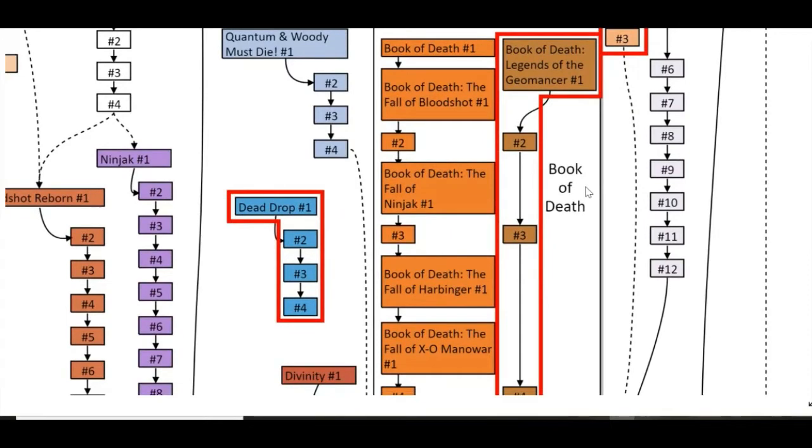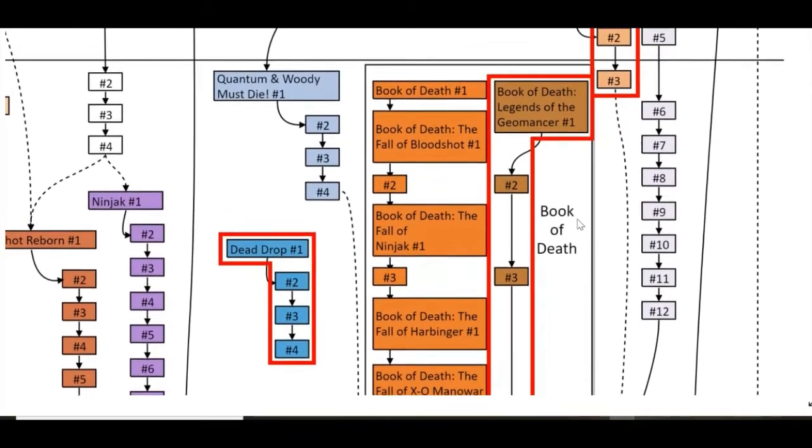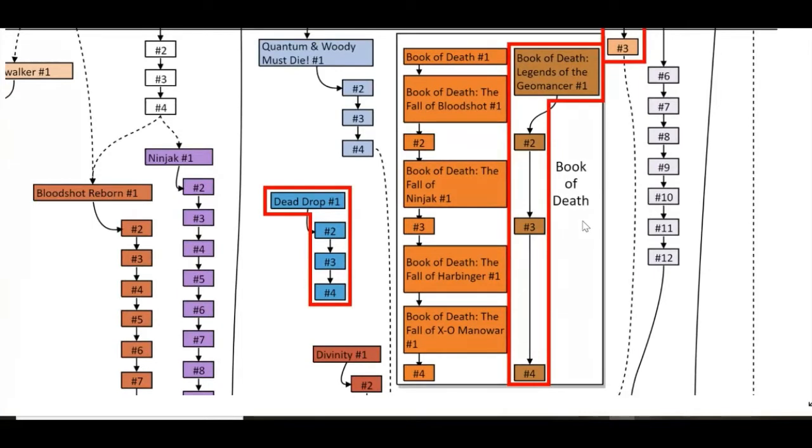And it was an exclusive limited series published in 2015. It was written by Fred Van Lente, and it's a tie-in mini-series to the Book of Death crossover event. It follows the life of Annie, a young tribal woman, and how she became the very first geomancer.